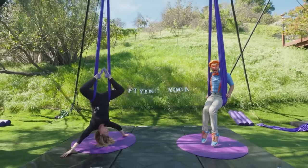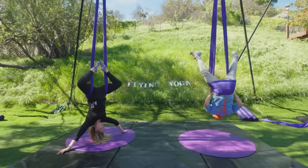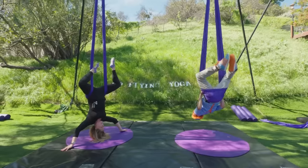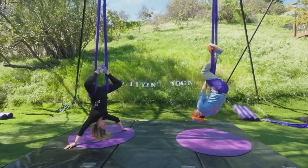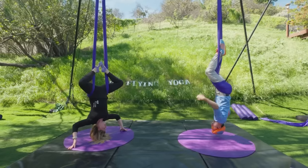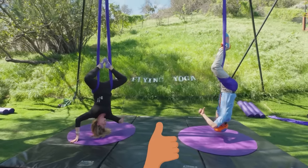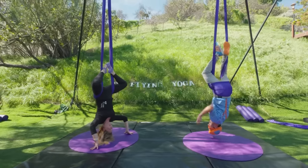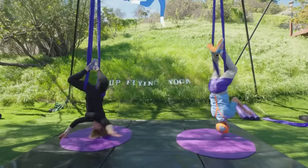Okay, here we go. Upside down Blippi, woohoo! Whoa! And then take your right foot and your left foot all the way around the outside of the purple fabric. Ooh. To the front. Okay. Good job. Whoa. You look good. Yeah. Thumbs up. Wait, thumbs down. So silly. Okay. You want to go for a spin? Yeah. Let's do it. Time to spin.